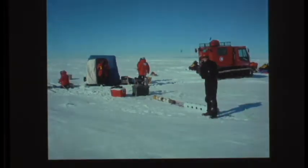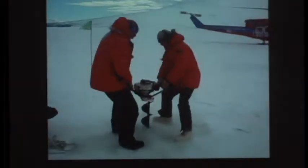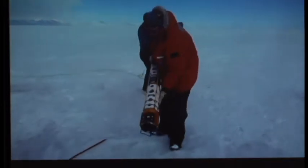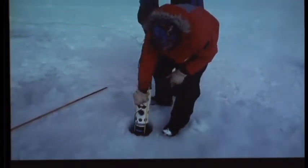Anyway, once our stuff is there, however we got it there, we set up this field camp. It's got a tent where we operate the ROV out of. We've got the ROV, and we're doing some other science experiments. We drill a hole with this Jiffy drill. It just makes a 10-inch hole in the ice. As you saw from the photo earlier, we put the system down the hole, and then we start doing our science.